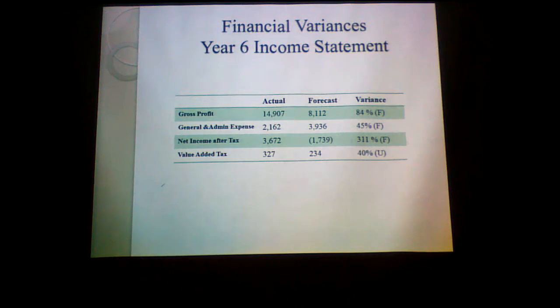In year 6, our general and admin expense was forecasted at $3,936,000, and our actual amount ended up being $2,162,000, which was a 45% favorable variance, and this is because the number of employees that we trained and hired was lower than the expected amount.